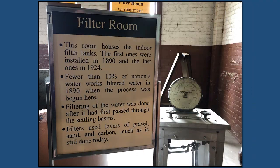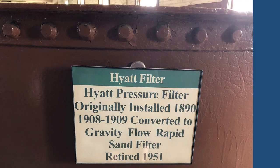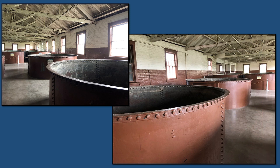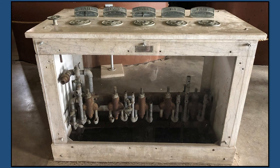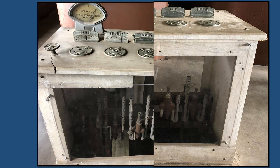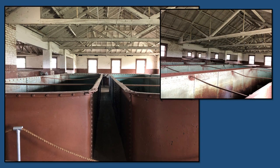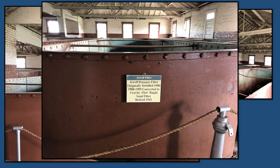Returning from outside and passing through room number 5, we entered room number 7, which is the filter room. The filter room was not part of the facilities constructed in 1887. The company's contract with the city required them to install filters at McNeil, but they didn't, and for some unknown reason, the city accepted the work anyway. Possibly this was because the real driving force behind the construction of the waterworks was not sanitation, as we might think nowadays, but fighting fires.